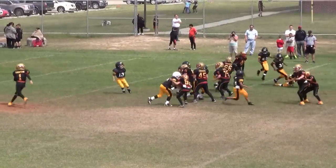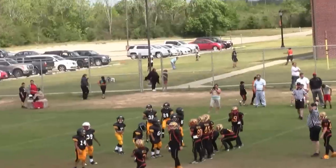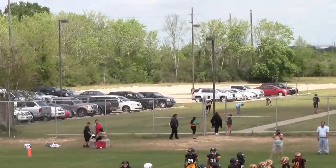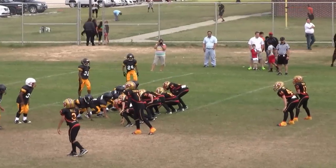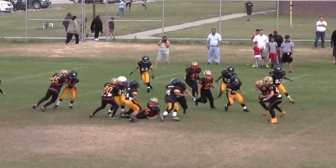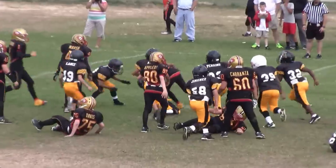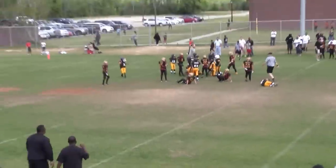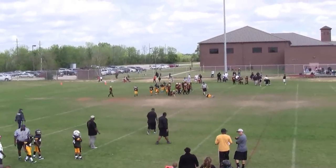It's about third and 20. 20 seconds left in the first half. It's fourth and 20. Turnover on downs. That's the end of the first half. The Lions are leading 8-6.